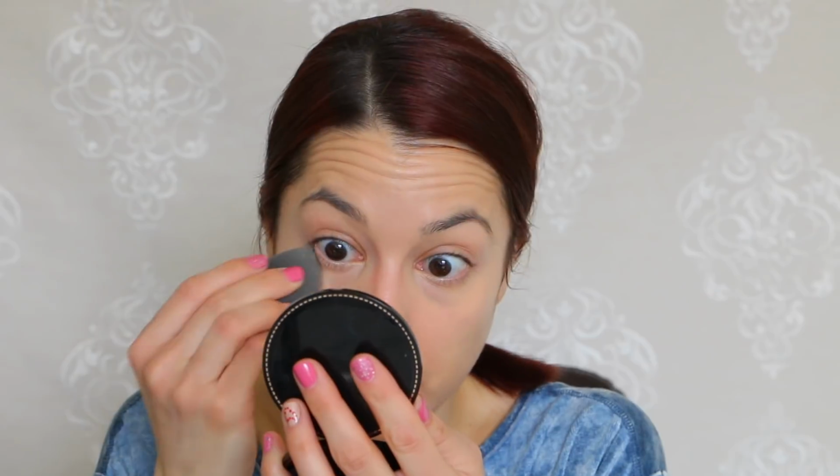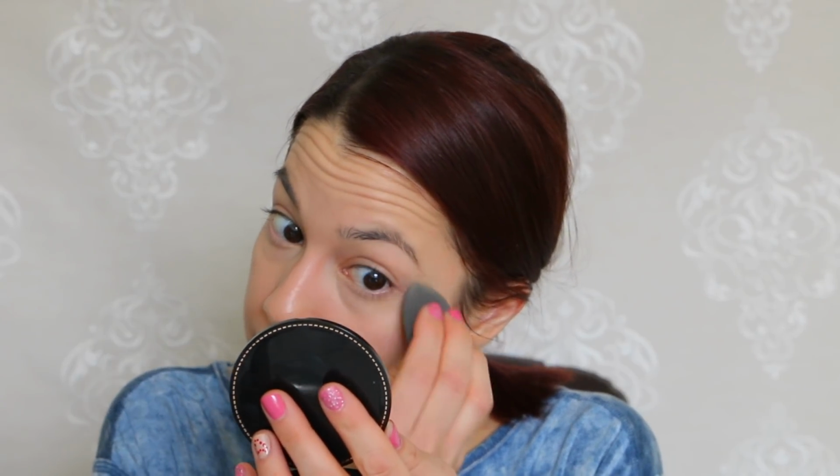Anyways, I am just taking whatever's left on my hand with the concealer, and I'm just going over some little spots. Not really caring too much. You guys know how I am. I really could care less about putting too much stuff on my face. But I do want to take a mirror and look up close to make sure everything looks really well blended. And I love that concealer because it doesn't look heavy. It doesn't feel heavy. And it just looks really nice.